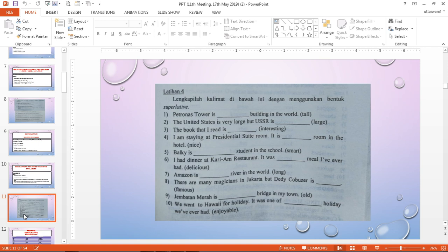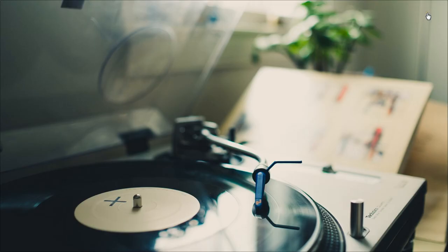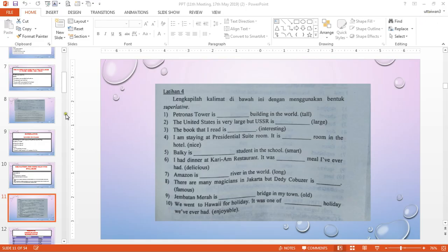Number 3, the book that I read is the most interesting. We use the most because interesting has more than two syllables.